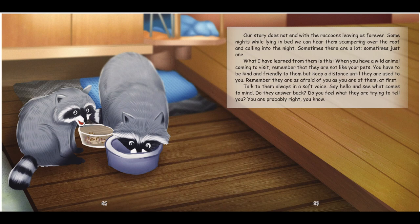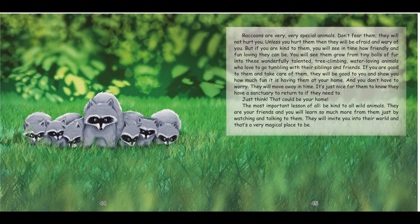Talk to them always in a soft voice. Say hello and see what comes to mind. Do they answer back? Do you feel what they are trying to tell you? You're probably right, you know. Raccoons are very, very special animals. Don't fear them. They will not hurt you, unless you hurt them. Then they will be afraid and wary of you. But if you are kind to them, you will see in time how friendly and fun-loving they can be.